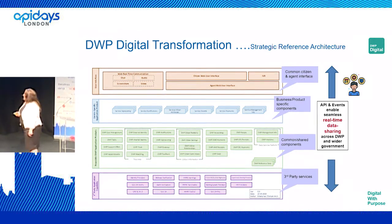Our third-party services are in the pink zone, so that's things like the Experian credit check, the postcode checker to ensure that addresses are valid. And what underpins this new architecture and this data sharing ecosystem is a series of open APIs. So building our APIs at a granular enough level that we're building reusable services, and we're building come and get APIs and also process do APIs, and interlocking our API infrastructure with our event infrastructure.